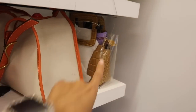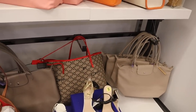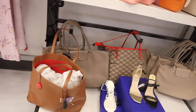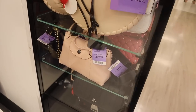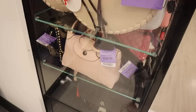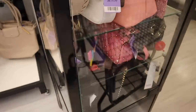So very simple. I saw this one last week, and they have Longchamp down here. It's all brown. There's even one with the hot red color, Longchamp, the extra large purses, and Alexander McQueen. And right next to this side, they have a bunch of luxury brands. So a mini Longchamp one. We saw other colors at the bigger TJ Maxx, but this one is really, really cute. So priced at $150.